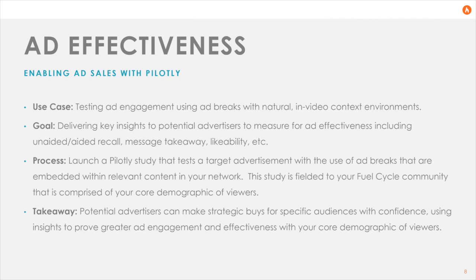And so in terms of the process, what we can do is we can use FuelCycle and Pilotly to launch a study that tests a target advertisement within a collection of different other ads.